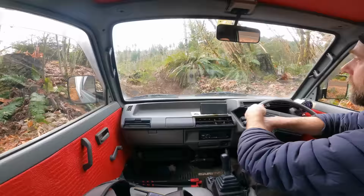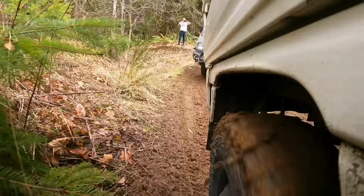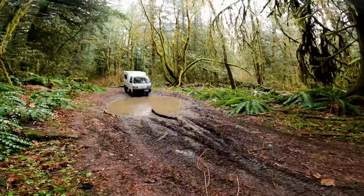So my brother and I built some simple campers for our K-trucks. Here's a trip we did with them recently. We actually just wanted some small campers that would allow us to go down roads less traveled.